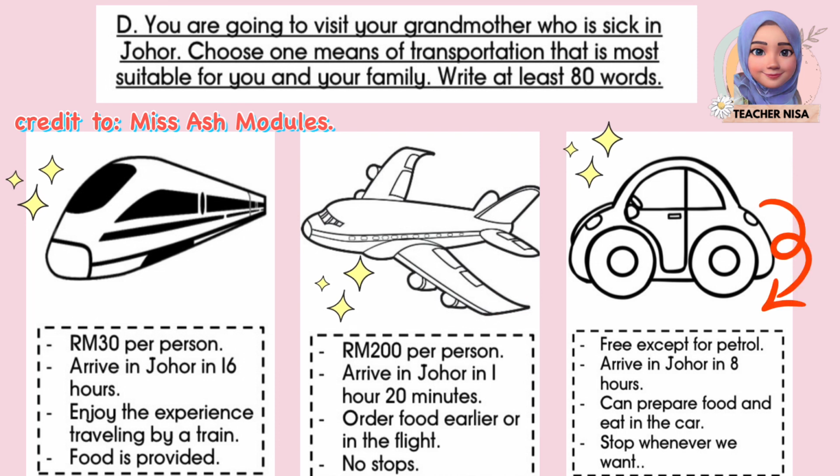Okay. Picture number 3 is a car, free except for petrol. Arrive in Johor in 8 hours. Can prepare food or eat in the car. Stop whenever we want.